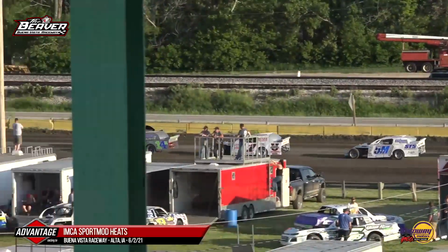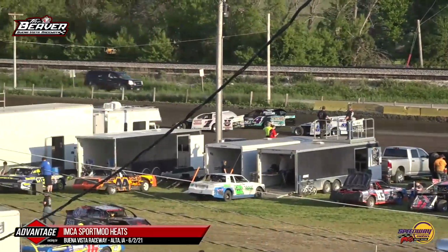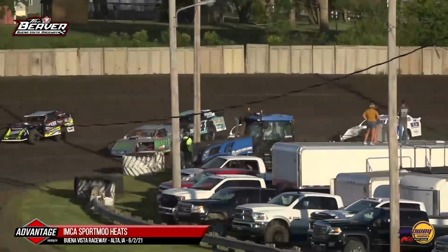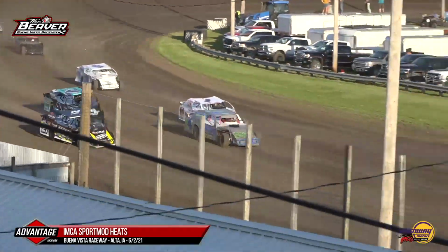6 laps distance once again here in heat race number 103 for your Carl's Custom IMCA Northern Sportmods here at the Buena Vista Raceway. We go green off of turn number 4. Opening night about to kick off here in awesome Alta. RPMs are up. We are underway.